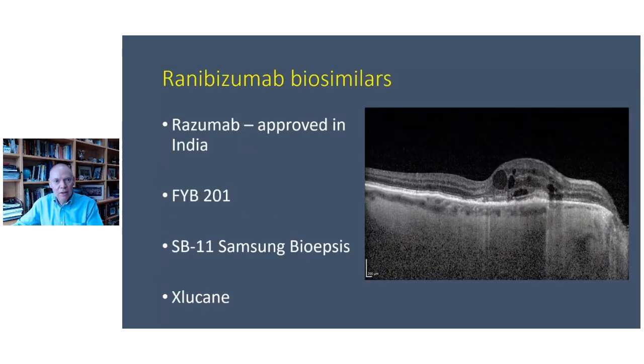So there are ranibizumab biosimilars. There's one called Razumab, which is approved in India, and there are a couple of other ones which are under development. This one, Samsung Bioepsis, I thought it might be a new type of mobile phone from Samsung, but no, it's not. It's a biosimilar for ranibizumab.